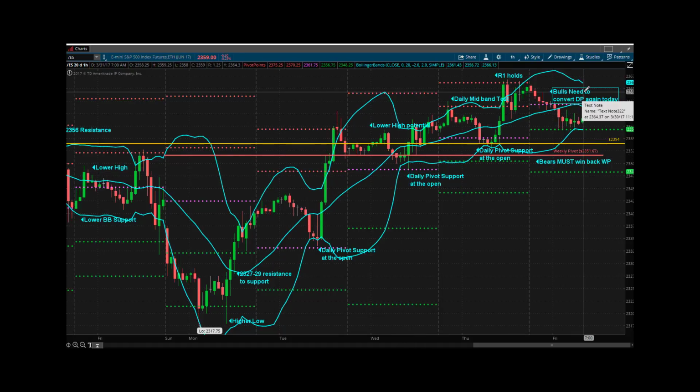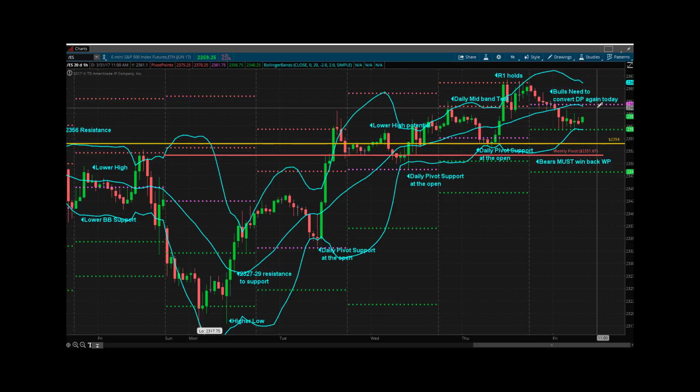So, where's your daily pivot today? Well, it's going to be a little tougher task today. It's up in the 61s. We're currently trading 59s. We've traded as low as the 56 area. So if you're the bulls, you've got to convert the daily pivot again today, which means you're also going to have to get up on top of that hourly mid-band. You're going to have to get above yesterday's high and take it from there.